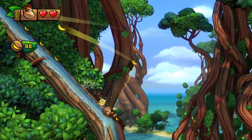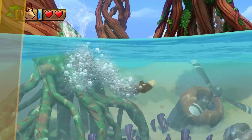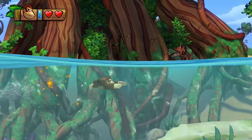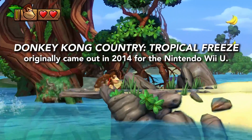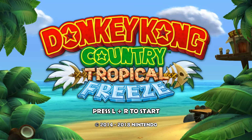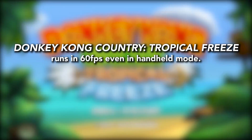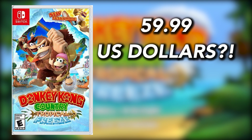You are watching Kotaku.com. It's Donkey Kong Country Tropical Freeze for the Nintendo Switch. This game came out for the Wii U in 2014. That's how I knew before even downloading it that it was going to run at 60 FPS in handheld mode. The game is $59.99 US.